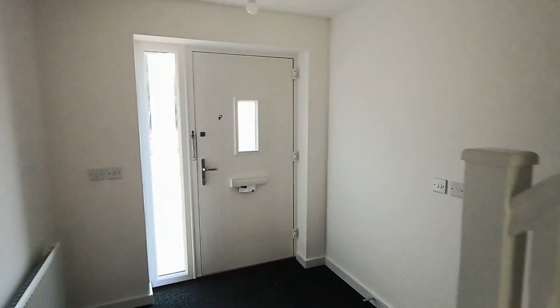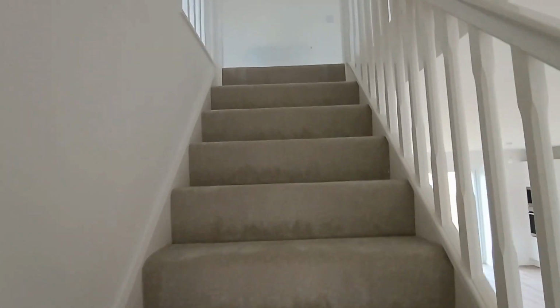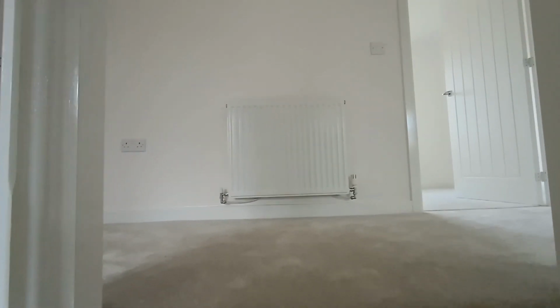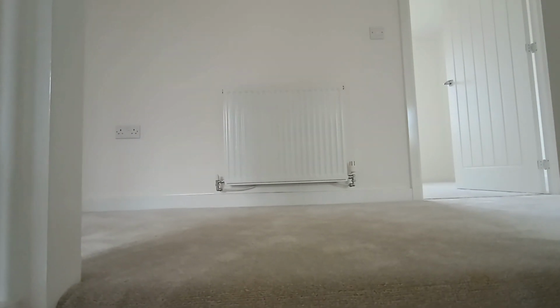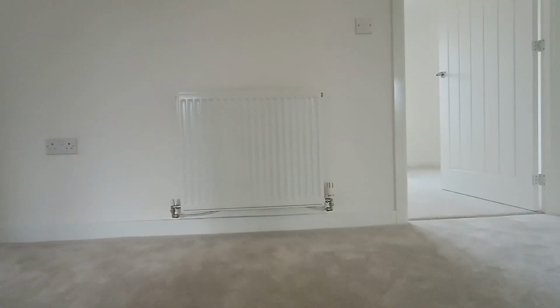Now this house obviously hasn't been dressed, or staged rather, so that's why there's no light fittings. So let's move upstairs, and there you can see the pipes for the radiators, which is not ideal really. You should really have those hidden away. So let's move to the left and clockwise.